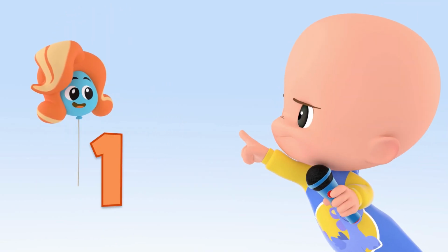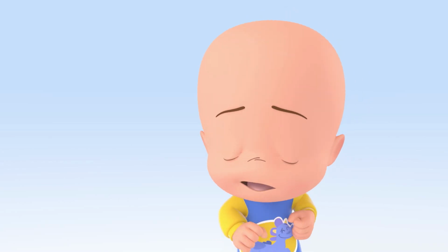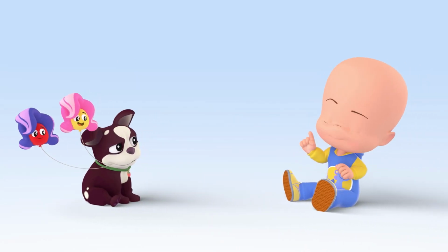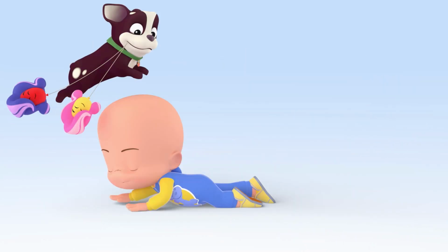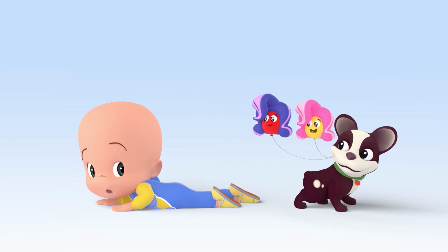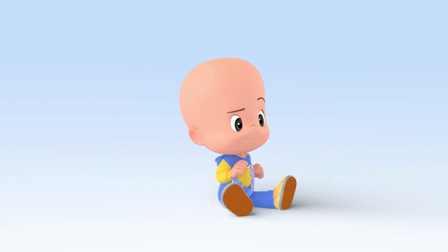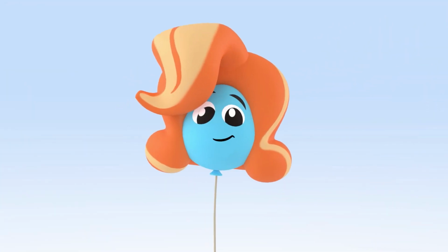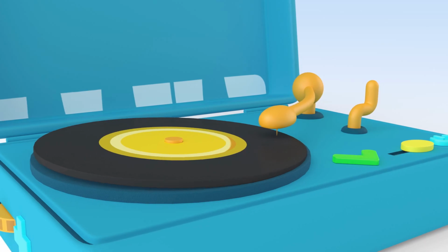1? Baby yellow balloon? Baby yellow balloon, mine. 1.